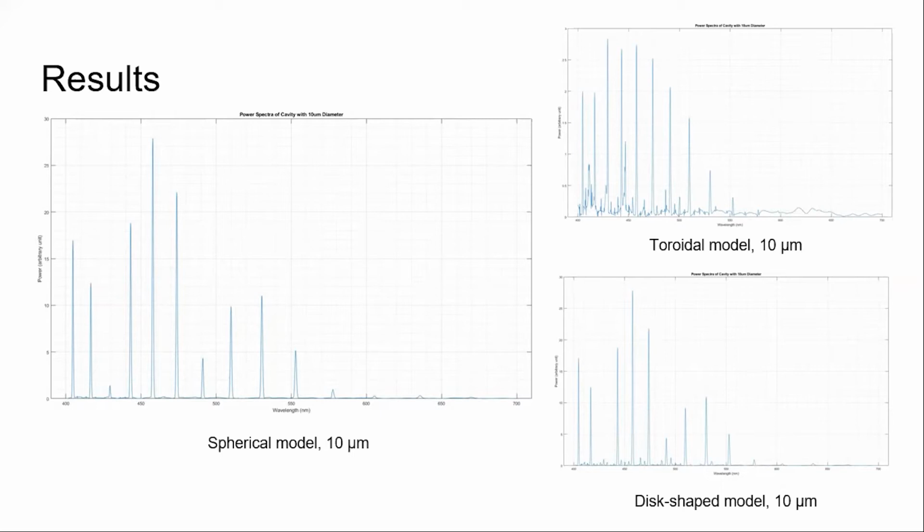For the refractive index, we have run simulations on all of our models by using different refractive index materials varying from 1.6 to 2.5. For our models with 10 micrometer diameter, we have seen very sharp peaks on power spectra graphs. It points out that we can easily observe whispering gallery modes from these models.